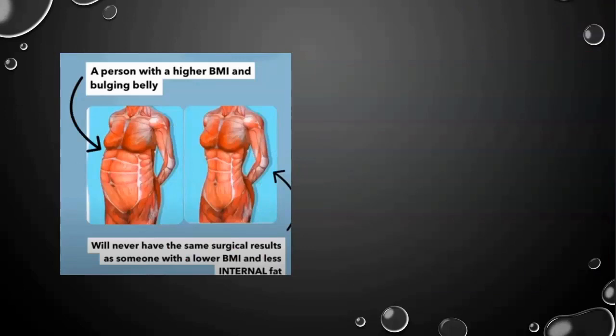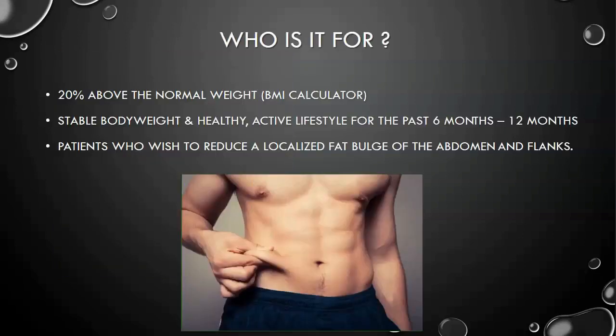So by logic, a person with higher BMI, body mass index, will have different results than someone who is skinnier starting the liposuction. And you might ask, why would the skinny person in the first place think about liposuction? Well, that leads us to the following point, which is that the candidates for lipo are not extremely obese, although they also can get it, but liposuction is for localized fat bulge, and this is what is called stubborn fat, usually around the abdomen and its flanks especially, you see.